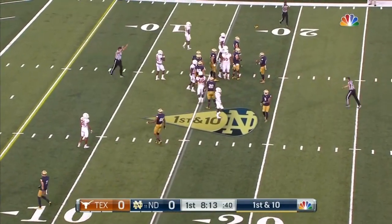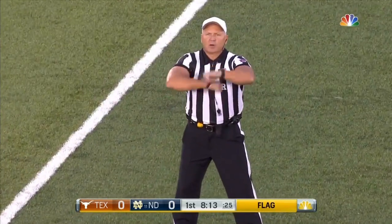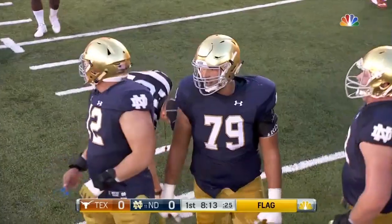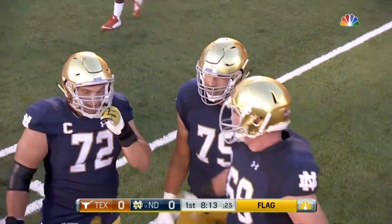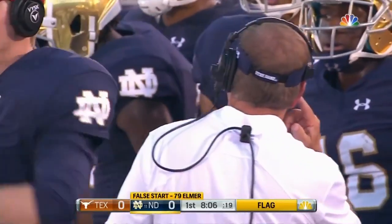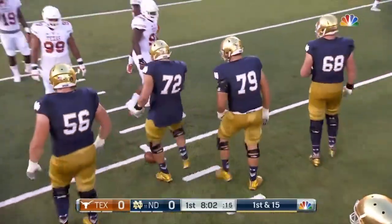The whistles come in as another flag has been thrown. False start. Offense. Number 79. 5-yard penalty. First down. So the second mental error for that vaunted offensive line. First it was Martin and now Steve Elmer. 4th and short procedure and red zone illegal procedure. Bad areas to have basically stupid penalties. Brings it back to the 20 and now on 1st and 15.